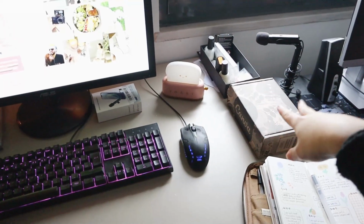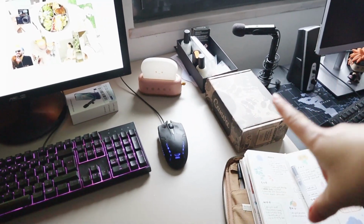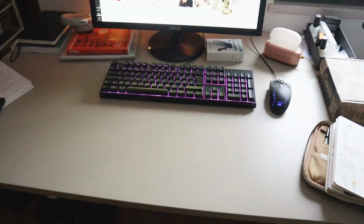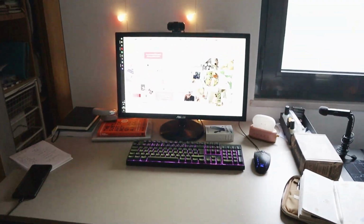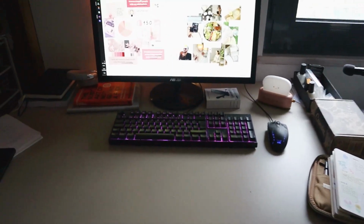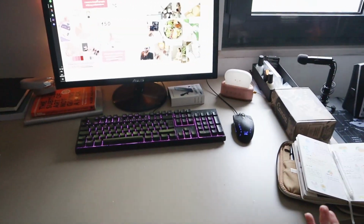And I have there my nail stuff, because I have to get my nails done tomorrow. My Canva postcards that I have to open, my bullet journal, my pencil case. This is what my desk looks like, and then I just have these little mushroom lights that my husband gifted me for Christmas. But you know, this doesn't inspire anyone.